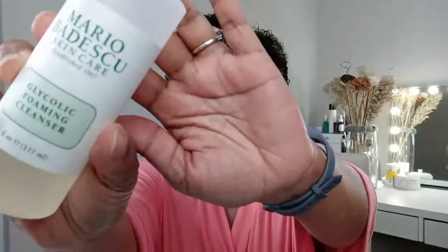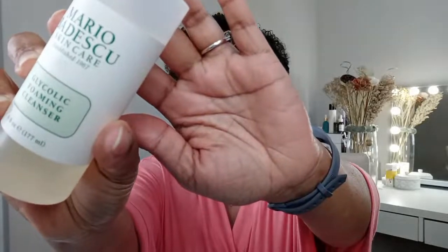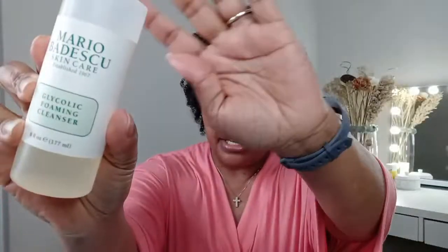But I use this glycolic foaming cleanser, and I really like using products with glycolic acid, because, I'm not good at this, as you can tell, but glycolic acid is a less intrusive, less harsh way of exfoliating the skin. And so I love to use products with a bit of glycolic acid in it, because if it's something that I use every day, then I'm always gently and naturally exfoliating my skin.